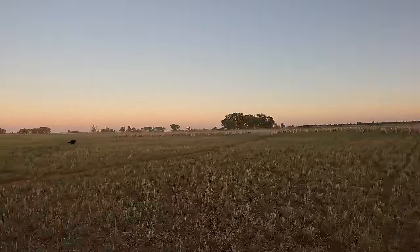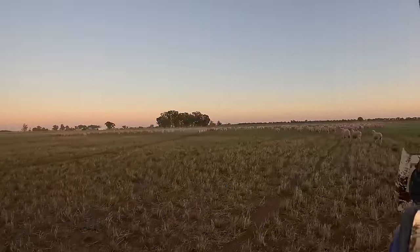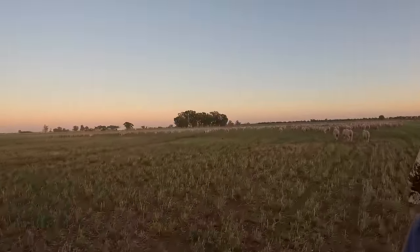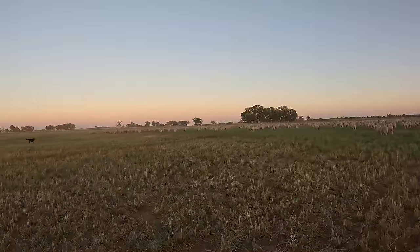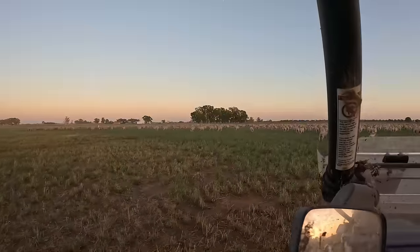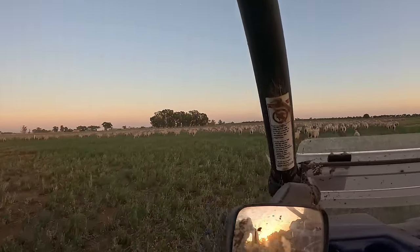I want to get a bit of this country at home here ready for lambing, so we'll try and get a draft of heavier lambs out of the trade lambs that can go in the next fortnight, and anything that needs a bit longer can go out to the other farm out of the road.